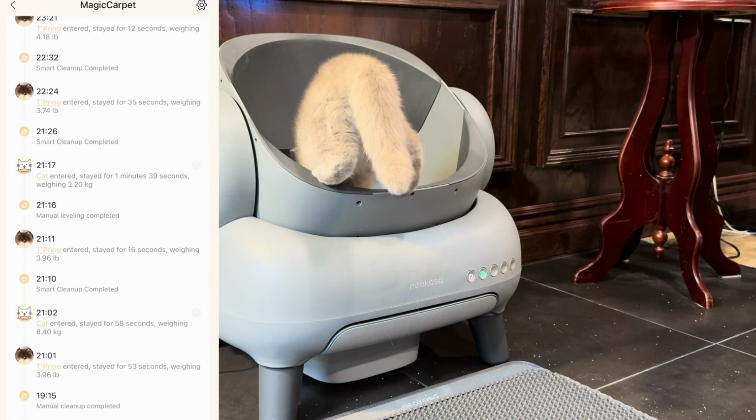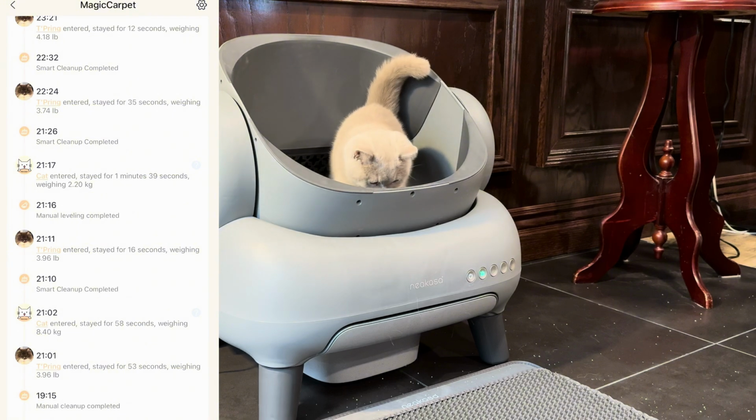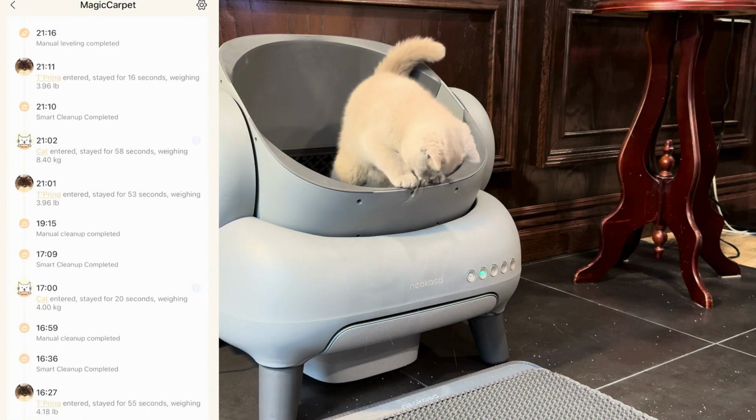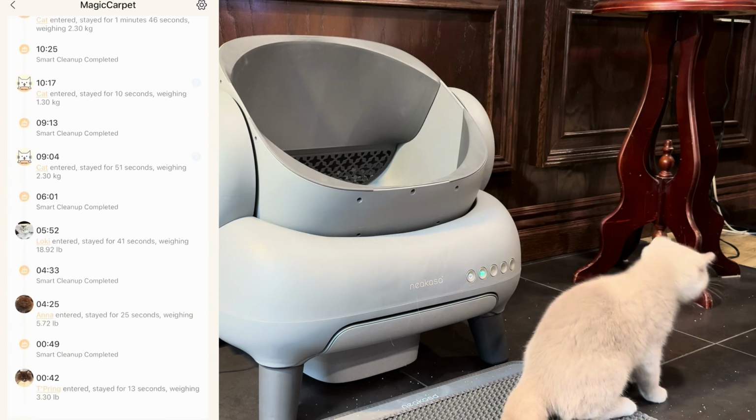You can see on here that Loki, which is my 19-pound Maine Coon, did use this litter box. That was pretty cool. I wasn't able to record him on camera, but I was really happy to see that with his large stature he did end up using it.